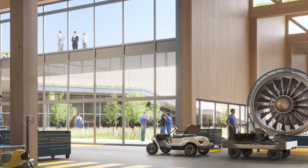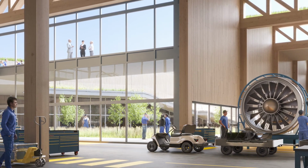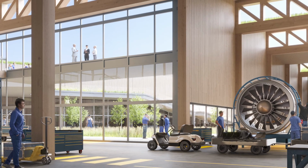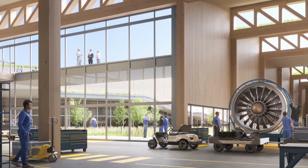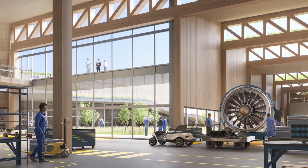Windows and skylights are strategically placed throughout the building to provide excellent visibility and lighting, particularly in the production areas. The large glazed surfaces also allow open views through the building itself and into the green spaces beyond.